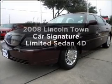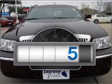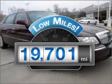Introducing the 2008 Lincoln Town Car. This is the set of wheels you've been looking for. Why worry about high mileage? Choosing a ride with lower mileage is the right choice for your busy life.